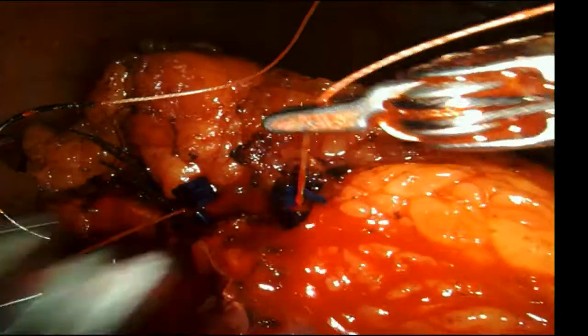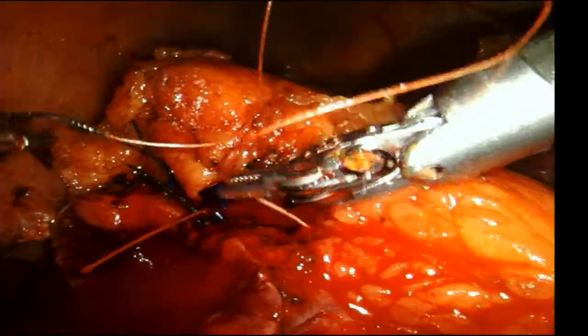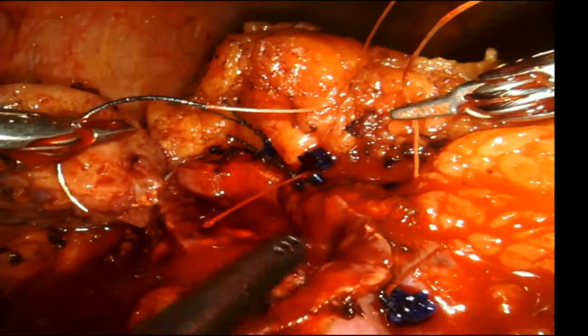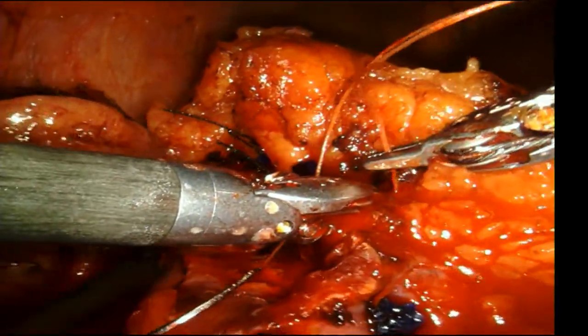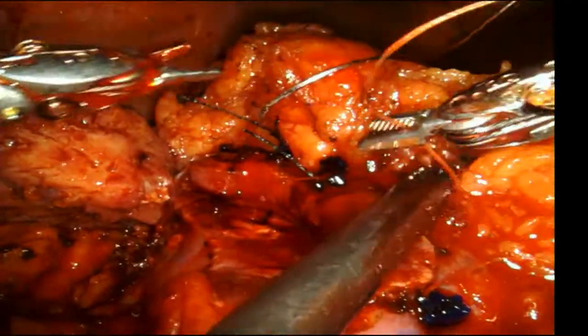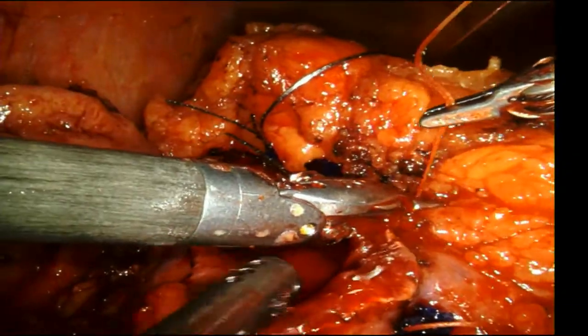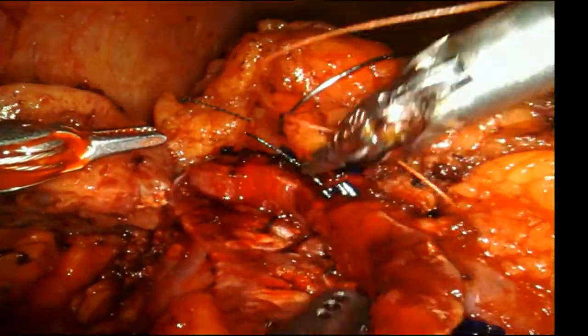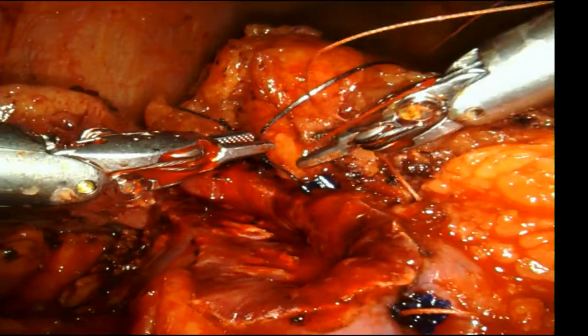Yeah, this is the downside of doing early unclamping, but the upside is that if you had this kind of bleeding after you did your capsular stitches, you're in a much bigger world of hurt because you can't see what to sew. So it's better to have it like this where we can still see it. Man, this kidney's really soft. I can tell when I tighten these things here how soft it is.